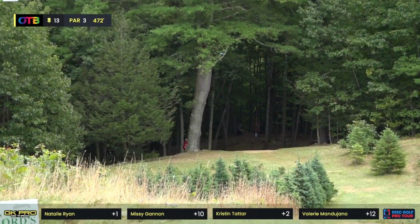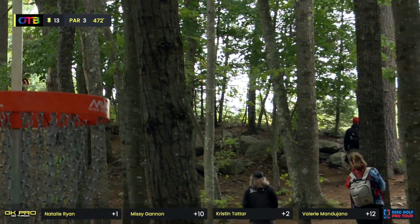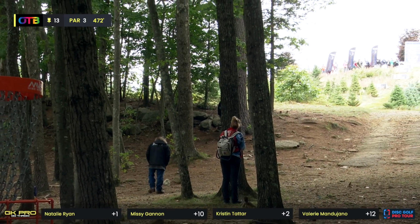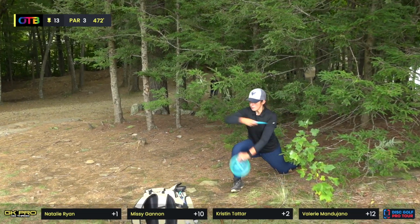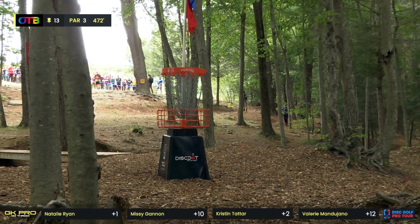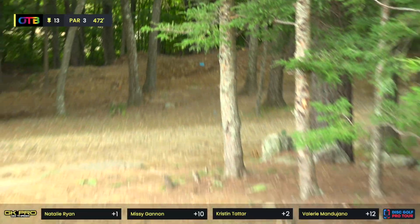Valerie with some really nice late turn. Maybe too much, maybe a little too early. Oh, that looks like a nice little bounce out. Yeah, she's on the edge of the gap. Hopefully she'll be able to scramble. Yeah, not perfect, but... Not an easy scramble. But what a nice turnover. Beautiful. Still has to earn it a little bit with the putt, but that was gorgeous.